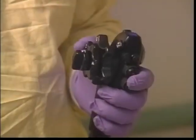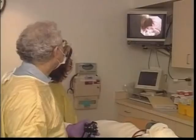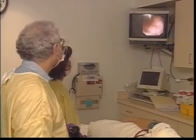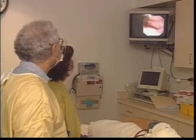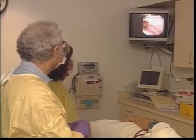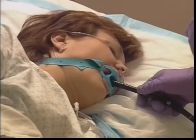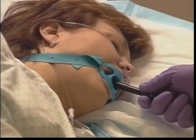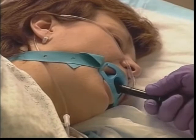Your doctor will guide the scope down your esophagus and into your stomach. Air is pumped through the scope to inflate the esophagus, stomach, and duodenum. This keeps the digestive tract open, giving your doctor a clear view while the tube is carefully guided. Endoscopy is a painless procedure, but you may feel mild discomfort from this air. It will not harm you, and later you can belch to relieve the pressure it causes.